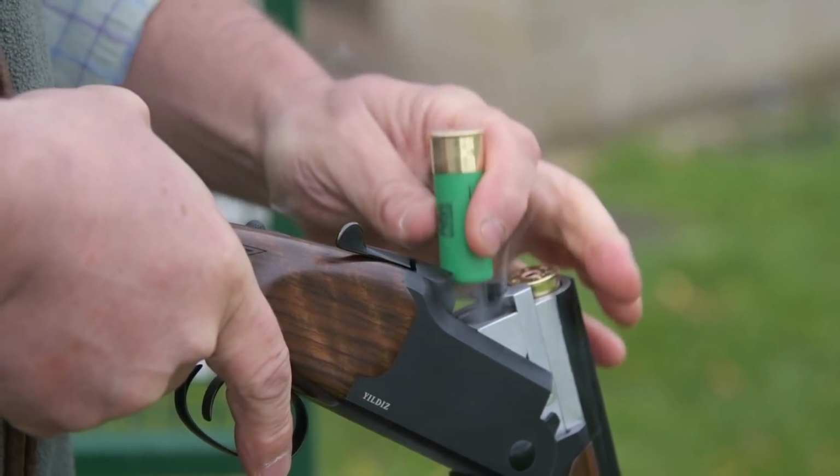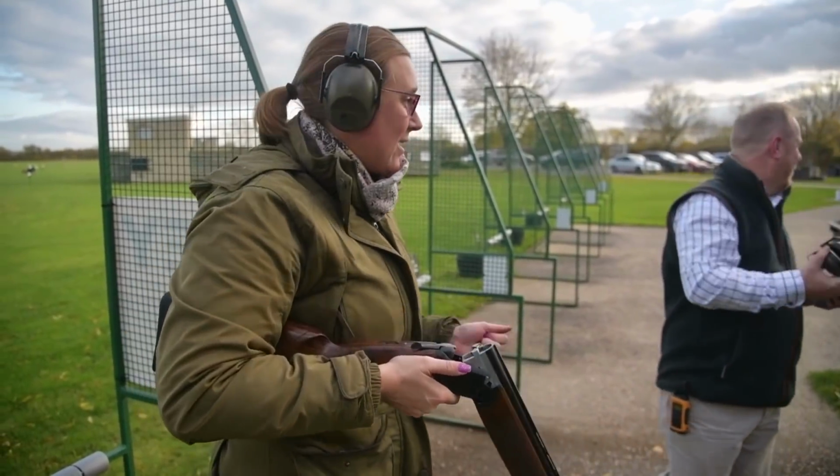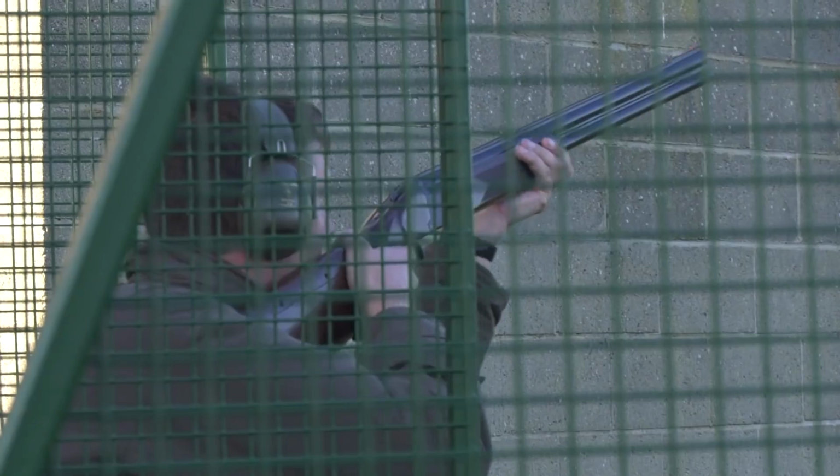We started with the Yildiz as a brand new gun. That was important to do because that's your baseline to work from. And we thoroughly measured the gun. We didn't at that stage pay too much attention to the internals of the action, but we were more concerned with the barrels, and they were thoroughly measured, much more than you would do for, say, proof or inspection. So I measured them about every inch. So we had a good picture of the internal diameter of the barrels and the shape of them.